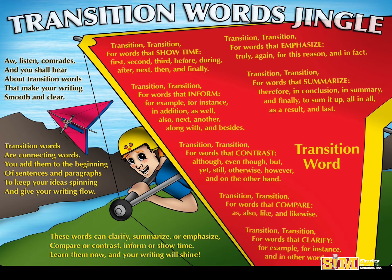It goes like this. Listen, comrades, and you shall hear about transition words that make your writing smooth and clear. Transition words are connecting words. You add them to the beginning of sentences and paragraphs to keep your ideas spinning and give your writing flow. These words can clarify, summarize, or emphasize, compare or contrast, inform or show time. Learn them now and your writing will shine. Transition, transition for words that show time. First, second, third, before, during, after, next, then, and finally.